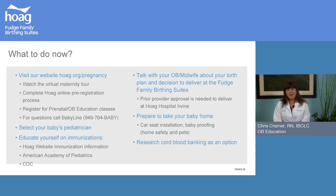Preparing to take your baby home. Again, that car seat is important. It is a state law that you have a car seat. Have that in there. And then start thinking about your home. You're bringing home a baby, and yes, for the first few months the baby's not mobile, but they soon will be. So start looking at that.